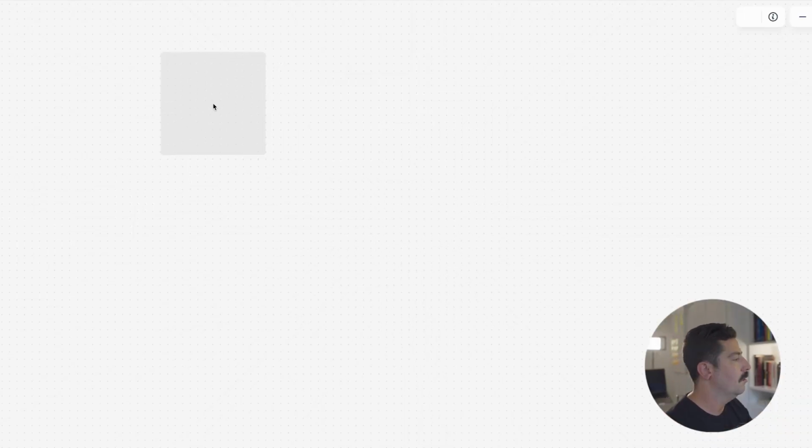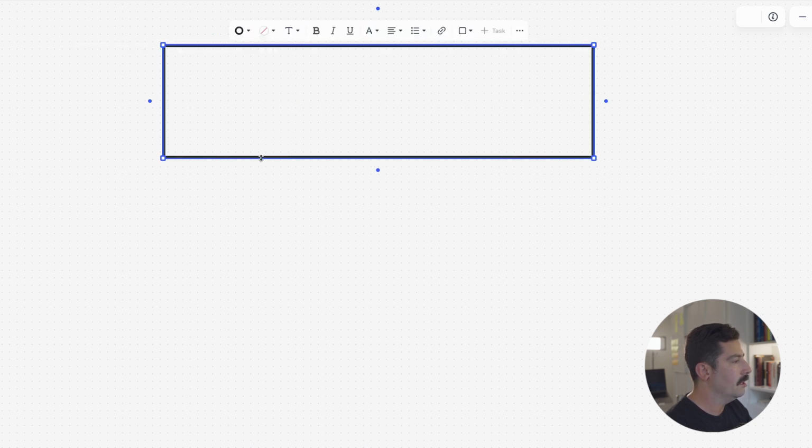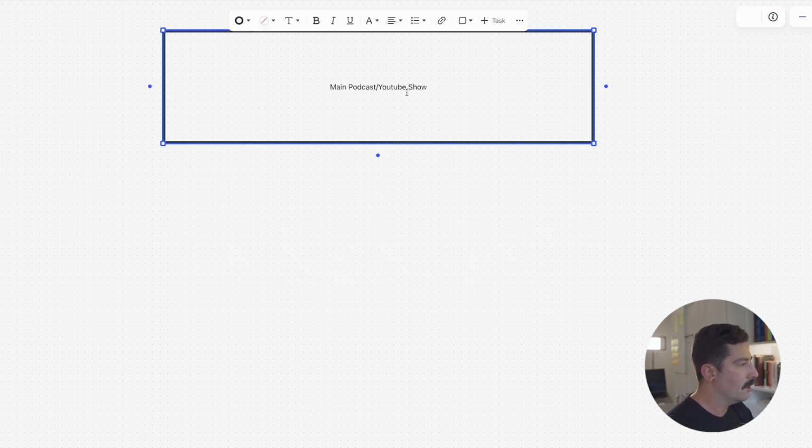This is the whiteboard function inside of ClickUp. It's very handy. So when we work with clients, right, on developing a content strategy, oftentimes we will start with sort of our main piece of content, right? That might be a main podcast or YouTube show. This might be once a week, right? Maybe it's every other week, something like that. But really, it's a single long form piece of content.